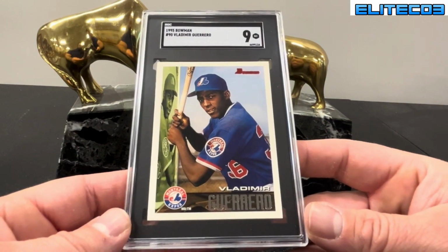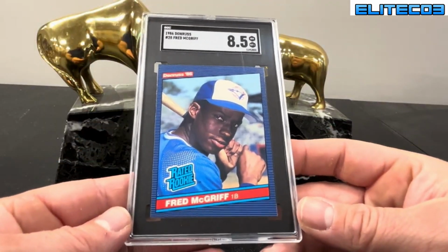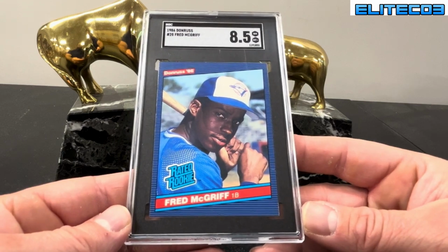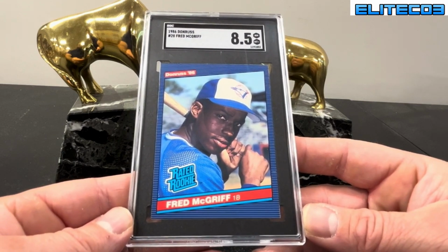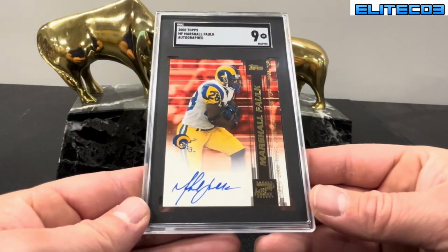Vlad Guerrero, 9 in the Bowman. Crime Dog, that didn't do too hot. Top to bottom is off. I was thinking 9 when I sent it in. So it's not far off from where I had it. Falk on-card auto from 2000.